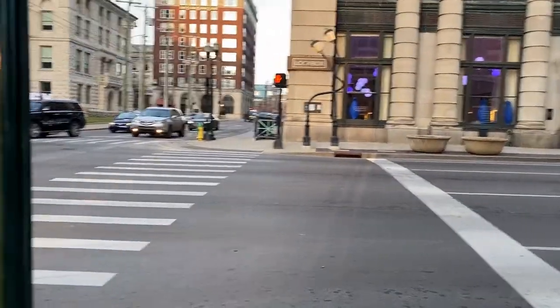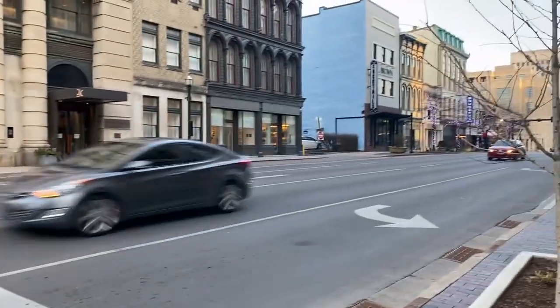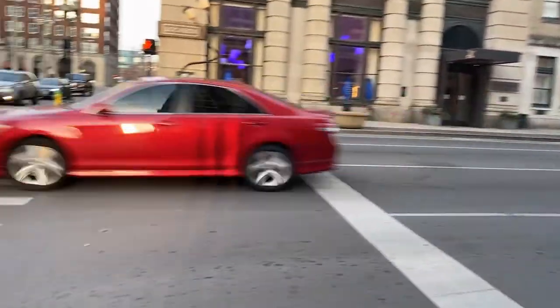So we'll wait for traffic to cross here. Though I get run down here. This is Main Street, by the way. You can tell because it's wide and all cars are running down it.